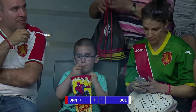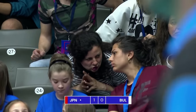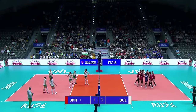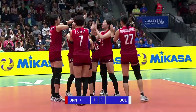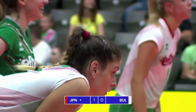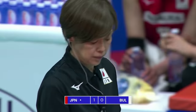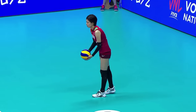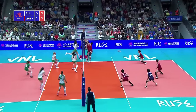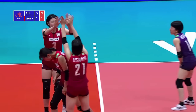Oh, popcorn at the ready for that youngster. This is action-packed fare indeed. So, second set underway. And it's Japan who take the first point.